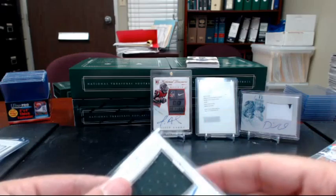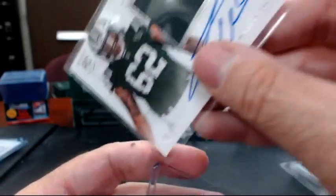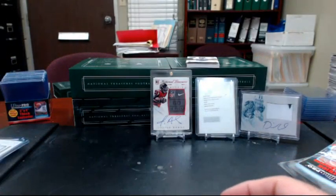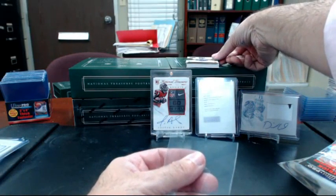76 of 99. Run back, run back, run back. Mike is just like, give me another hit. Leonard Williams of the Jets. Wow, I pulled another one of these. We pulled one of these kind of cards yesterday, pulling another one today.